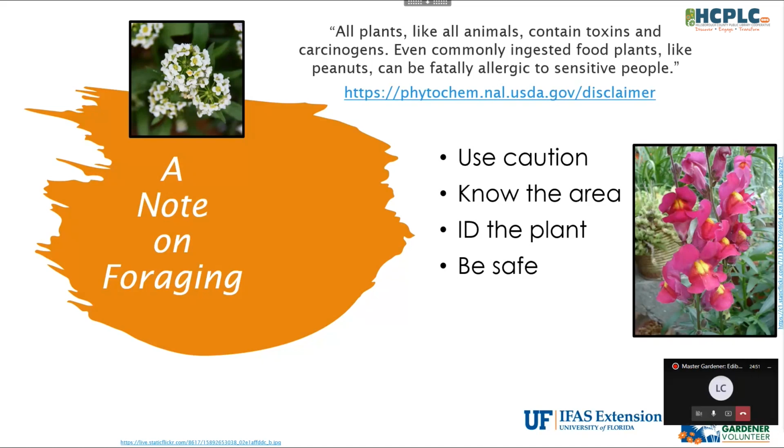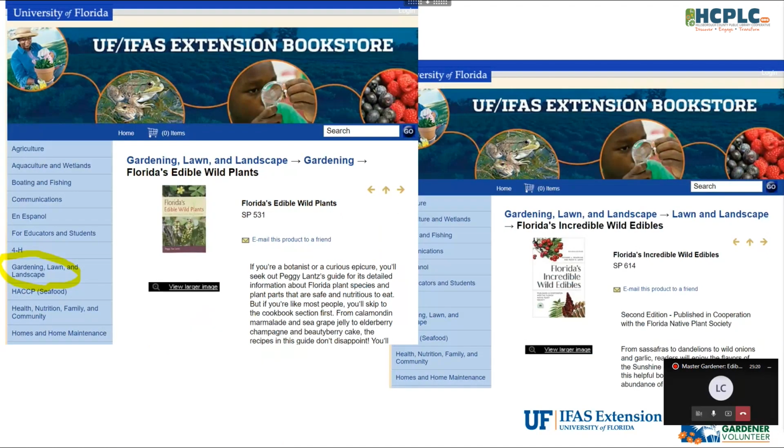If you're looking at plants in your landscape and you think, oh, that's a beautiful hibiscus, I want to try that, but you're not sure if the landscape has been sprayed with maybe an herbicide or something like that, or perhaps the lawn, just avoid it, don't eat it. Be very careful and make sure that you're eating flowers that haven't been sprayed and are safe. And again, along that train of thought, don't eat flowers from nurseries or garden centers or florists if you're not really sure what the origin is.